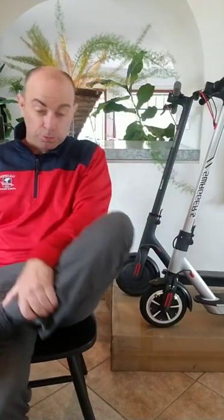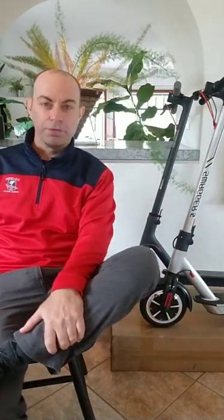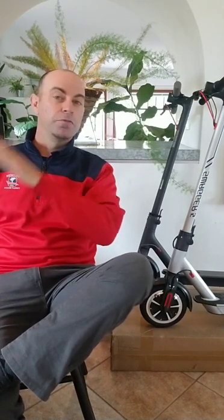Okay, weight and portability issues. All these scooters are about the same size. They're actually quite similar when it comes to portability. For folding, the Swagger 5 has the same body frame and everything as the Xiaomi, which we think is pretty good. The frame folds up and down nicely.